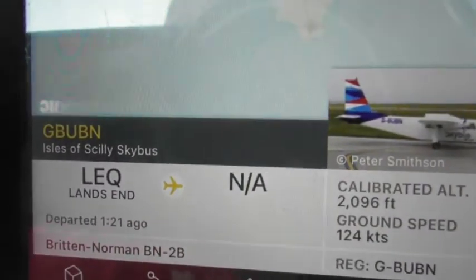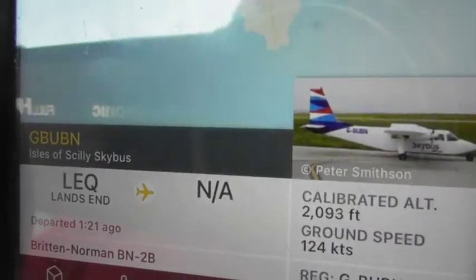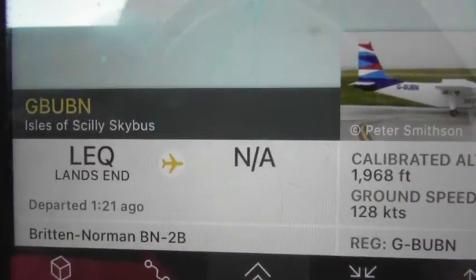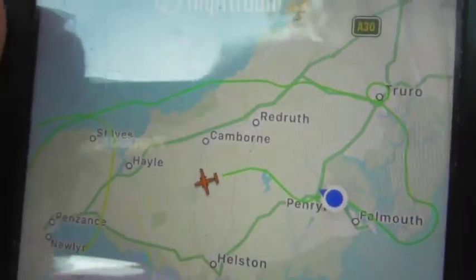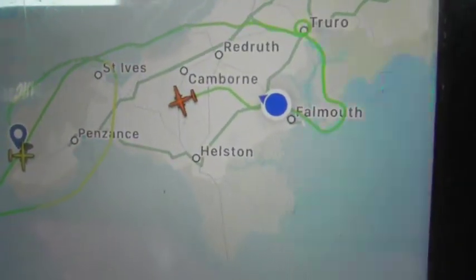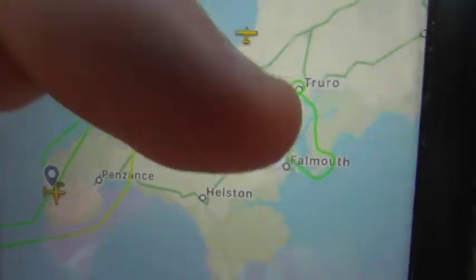That's probably one of the first times I've ever seen that one actually. It's the first time I've ever caught the Britten Norman one. But good old fly pass, I have to admit. So yeah, that was just this one I've seen today. That was a Britten Norman. It's the first time I've seen that flying past Penmin though.